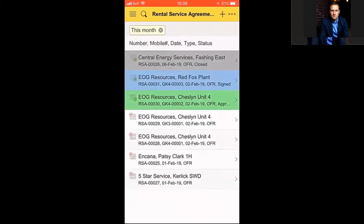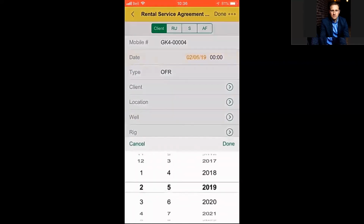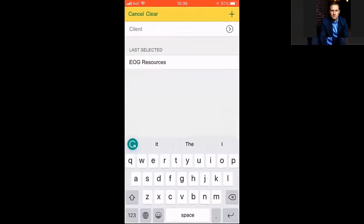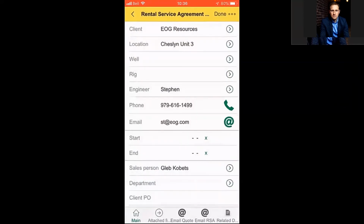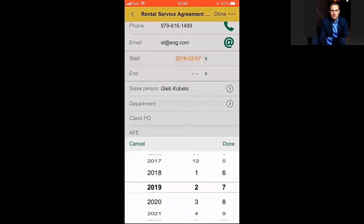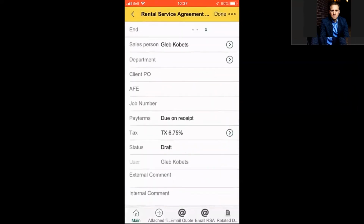So that's our mobile application, and I, as a salesperson, can create a new rental service agreement. I select the start date of this agreement, and I can even select the time. Then I go to my clients list and I can type in the name of the client. I also can select the particular location, and we can create this client and location from scratch. Then we specify the start date of the equipment working at the location.